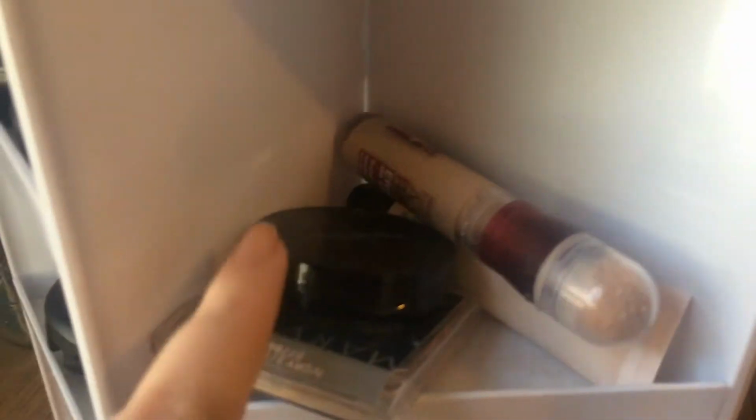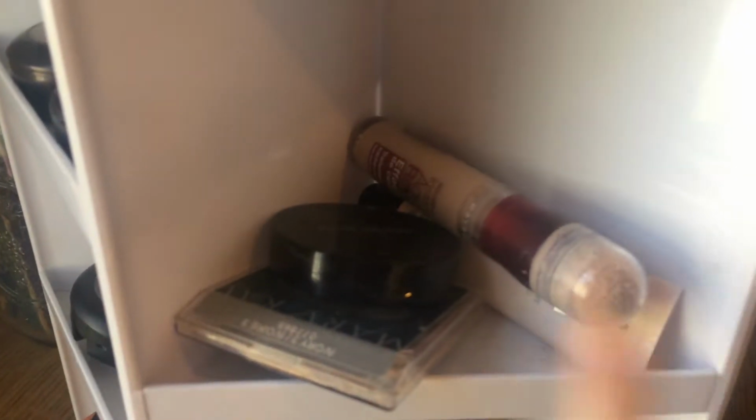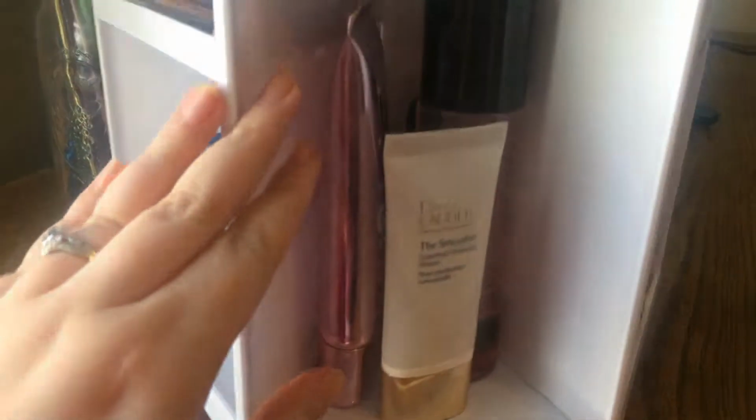Here I mostly keep my concealers. I have my Estee Lauder High Coverage Concealer, Maybelline Age Rewind, and the Estee Lauder Waterproof. And this one is a Mary Kay Cream Foundation, and my face powders from Estee Lauder and Old House Key. This thing's super organized, you guys. I have my cream highlight from Hard Candy, my primer, and an eye makeup remover.